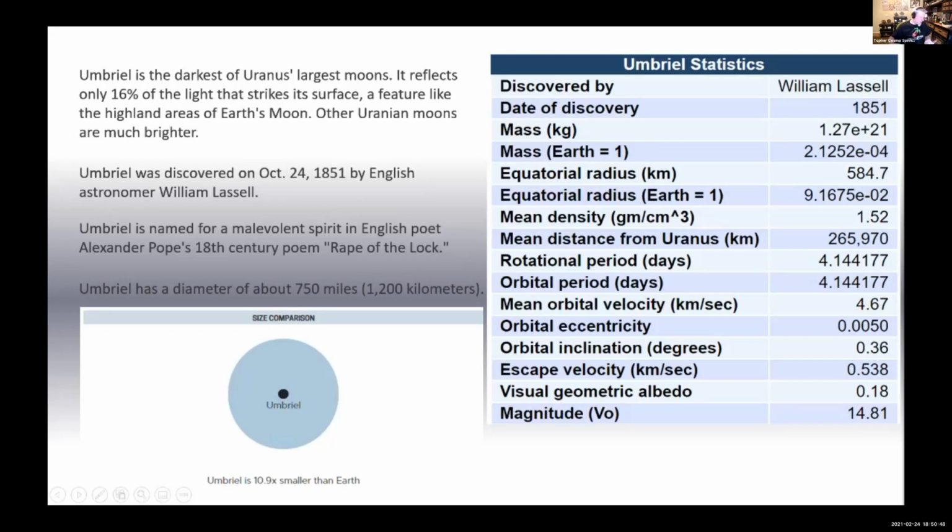Some information that I was able to find about Umbriel is it's the darkest moon because it reflects such little light. It only reflects 16% of the light. So it's a very, very dark moon, which made it hard to study. It was discovered back in 1851, though, and then given its name based on Alexander Pope, almost said Edgar Allan Pope, Alexander Pope's home. Now, there at the bottom, you see a comparison of Umbriel compared to Earth, and it's pea-sized.